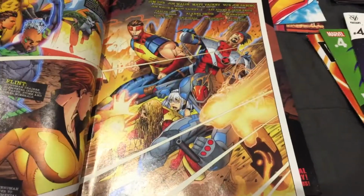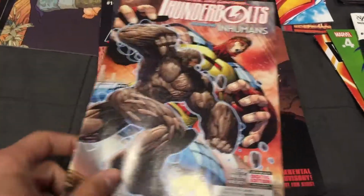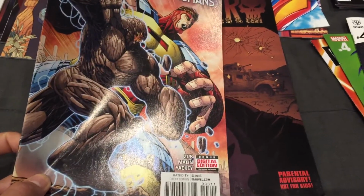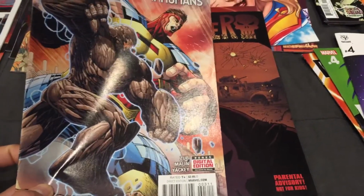Then we've got Thunderbolts. I'm not the biggest fan of this series, to be honest with you. I mainly got it for the Winter Soldier, who I love. I'll probably end up cancelling this series. It's not bad, but it's not compelling enough for me to keep reading. The Punisher, that is outstanding.